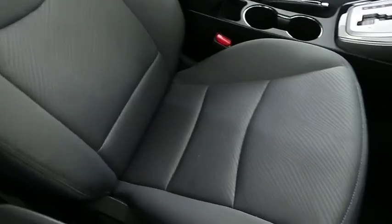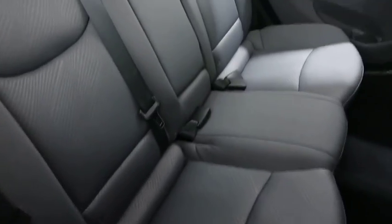Inside, you have a gray cloth upholstery, which is in fantastic condition. You have seating for 2 in the front row, and there is seating for 3 in the second row, making this a 5-passenger Elantra.